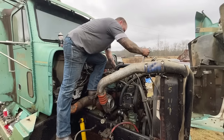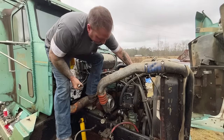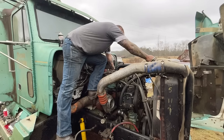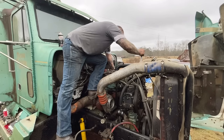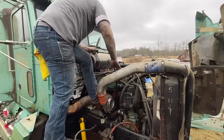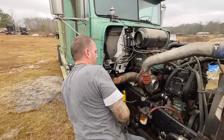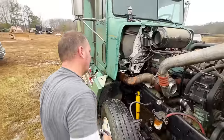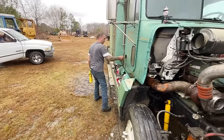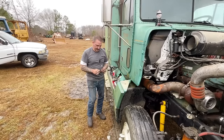Yeah, put Freon in that and the air ought to get cold. Okay, this time I can come down. I don't have a bolt in the bottom of the turbo, but I see it right here, so we might as well just put it in there, huh?